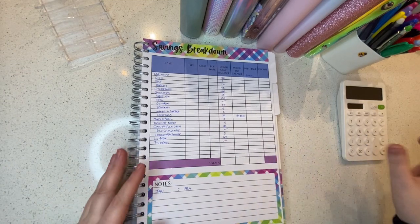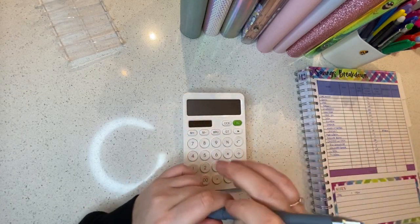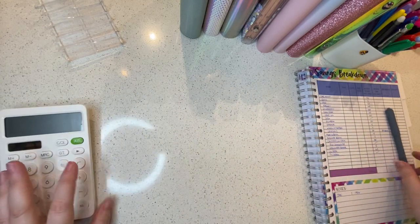So yeah, right, let's get into it. I'll pop this to the side and try and remember to write it down as I go, but you guys know what I'm like, I just forget.